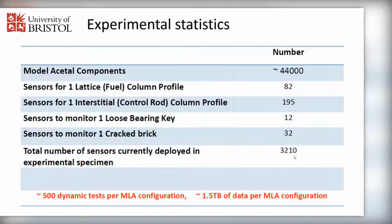We were doing about 500 tests per configuration, and that was producing around 1.5 terabytes of data for each configuration that we tested.